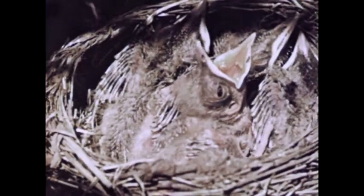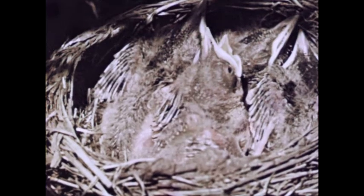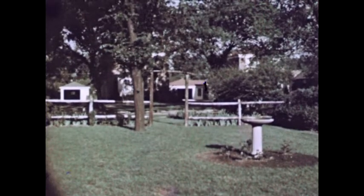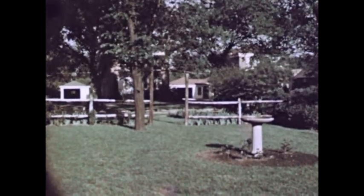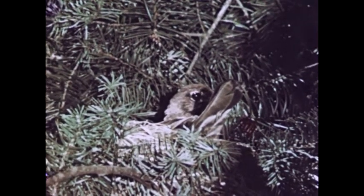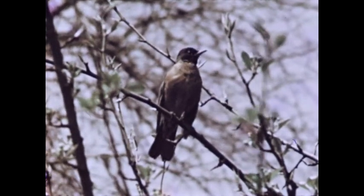After a few days, the youngsters were a little larger. Their eyes were open, and their feathers were beginning to grow. Late in the day, when the shadows grew long and it began to get cool, Mrs. Robin snuggled down and covered her babies with her feathers. And Mr. Robin filled the evening with his sweet song.